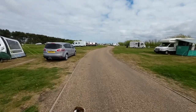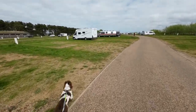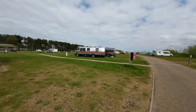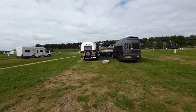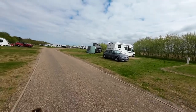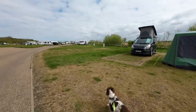Just in front of us soon, guys, I'm going to show you an Airstream motorhome someone's brought with them. There you go, beautiful stainless steel Airstream motorhome. Looks like there's a good mixture of caravans, motorhomes, and conversions here at the moment.